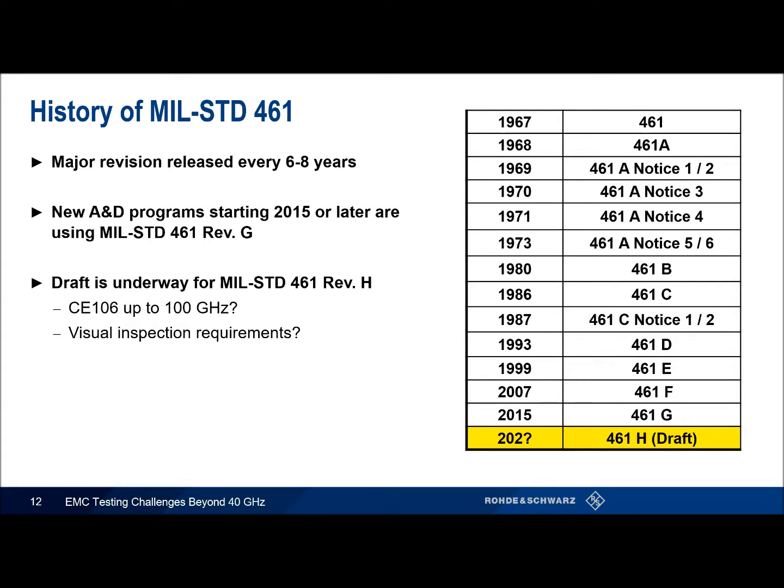But the thing I want to talk about here, this is where that comment I made earlier about CU106 comes from, coming up to 100 gigahertz. It would actually be outlined in this revision H. And we actually know a few people that are on this committee as well.